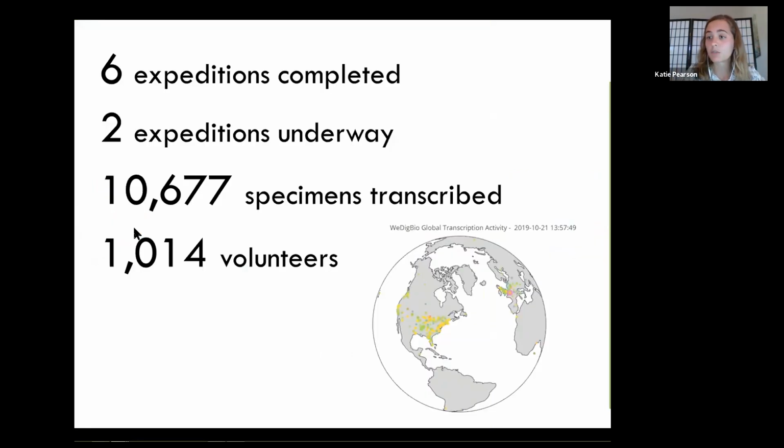This project has so far been very successful. We've completed 6 expeditions, and 2 expeditions are ongoing right now with more on the way. We have transcribed over 10,000 specimen records. And remember, each specimen has to be transcribed 3 times. So that's over 31,000 specimen transcription events. We've engaged over 1,000 volunteers in our project alone from across even the globe.